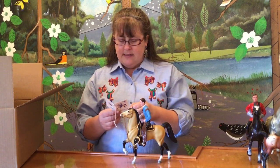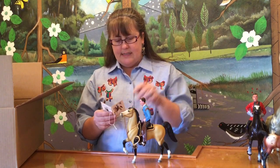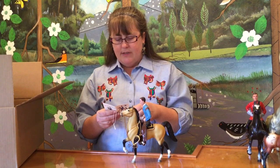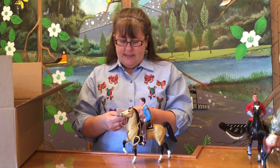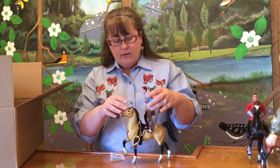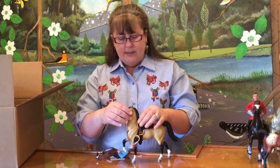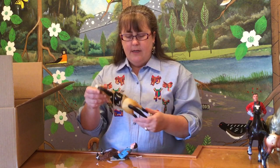This is Capture a Breyer collectible. So this guy doesn't have a name. He was originally issued as Davy Crockett, but this guy is just a generic horse and rider series. Now the horse probably will have a mold mark on him stating that he's Breyer.